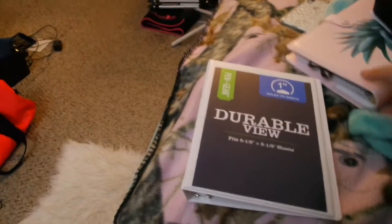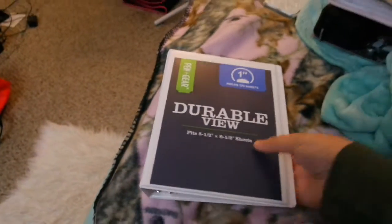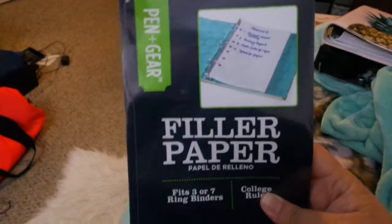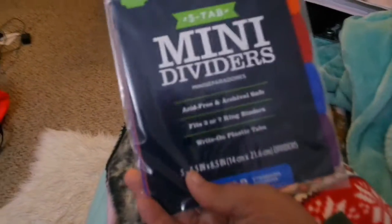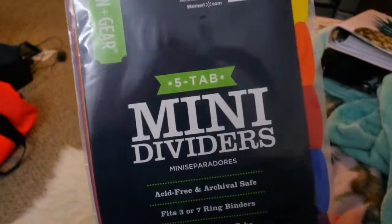I got this, a 1-inch durable binder. It's just a small binder. Literally, here's my planner and here's that binder. So this is what it looks like. It's from the brand Pen Gear. Then I got Pen Gear filler paper for it. Obviously. I hope it fits. Yeah, it should. And then I got some mini dividers for the same brand, Pen Gear.